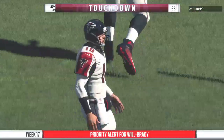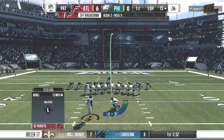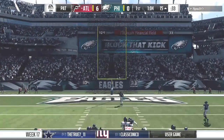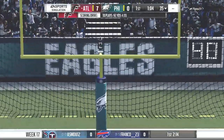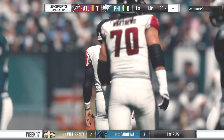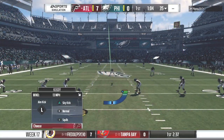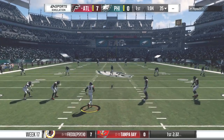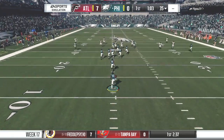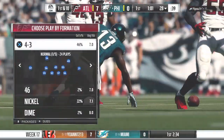Touchdown, Atlanta. Taylor Gabriel, his 4th touchdown on the year. And the Falcons have taken the early lead. It's good, and that gives the Falcons a 7-0 lead. Now here's Bryant to kick it away. This one taken just inside the 10, and he's up across the 25 and down at the 28-yard line.